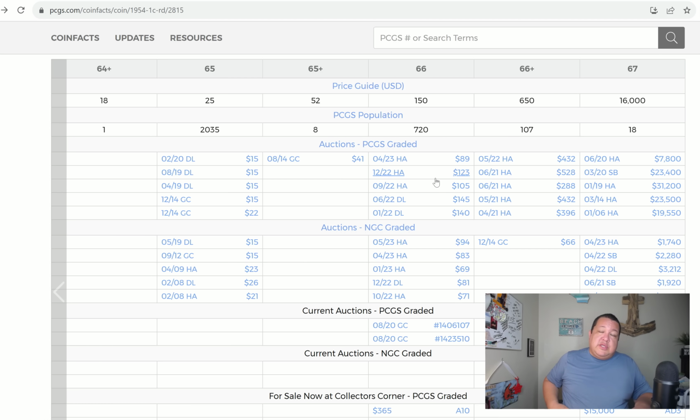Ideally, you don't want to send just one coin. You want to send multiples. Just like playing the lottery, right? Someone won the $1.5 billion mega lottery thing. I didn't play because I don't care. I like making my own money. But the more coins that you submit and buy and submit, the better your chances are of getting that 67. Whereas some people just like to submit that one coin, but the cost is so high because you've got to pay for shipping, you've got to pay for insurance.